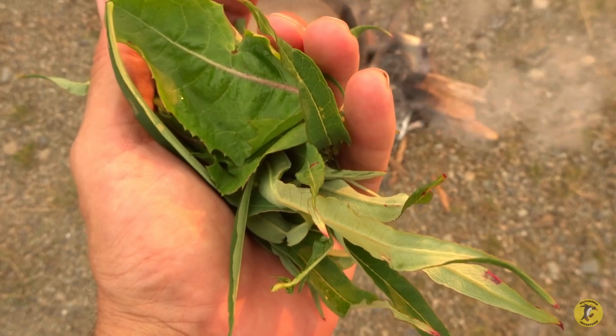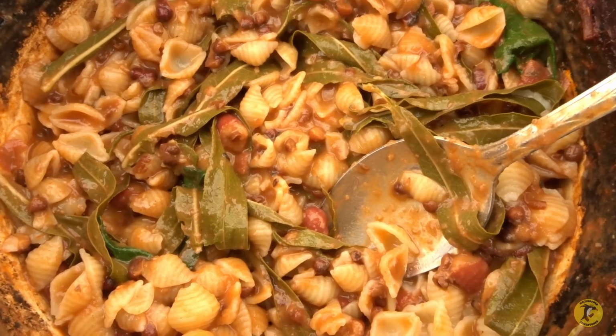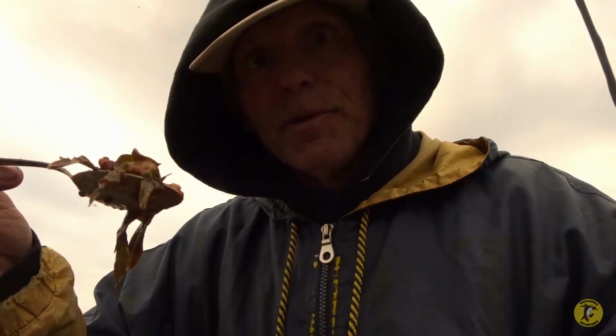I'll throw some fireweed and dandelion in there. Madras lentils, pasta, fireweed, and dandelion. Bon appetit.